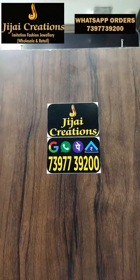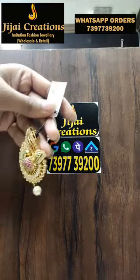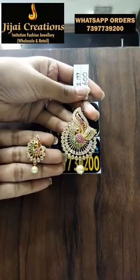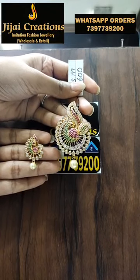780. So these are all budget friendly, madam. I am showing them one after another. So next comes a beautiful peacock. Yes ma'am, beautiful pendant. 600 rupees for this piece.